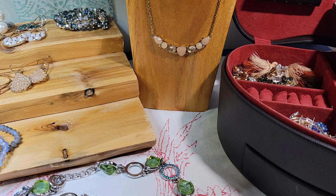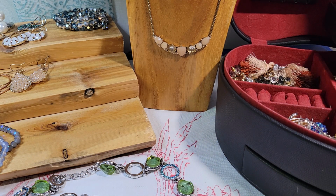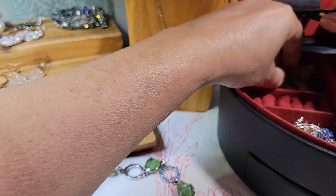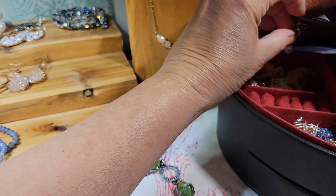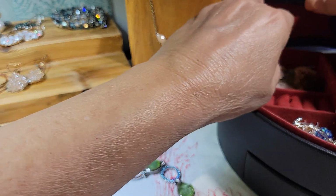So that's empty. I like this. When I first saw it, I was like, how are you supposed to get your earring backs on there? And then I didn't realize this was a snap. So this comes down, and you take your earring backs off, put it in here, then put the earring back on, and then you've got this whole little space for earrings.